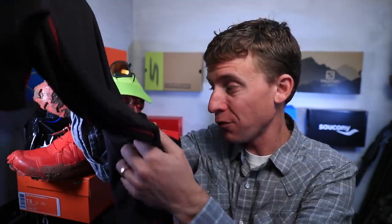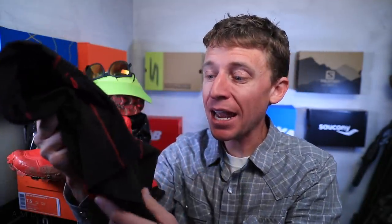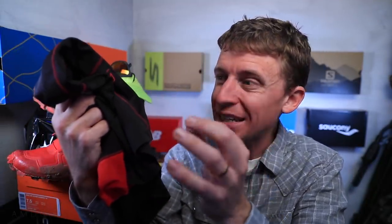I have had this shirt for 3 years and it is showing basically zero sign of wear and tear. So high quality shirt here from Solomon. I believe it was very expensive when I bought it, probably $50, but it's 3 years old and no sign of wear and tear. So very good.